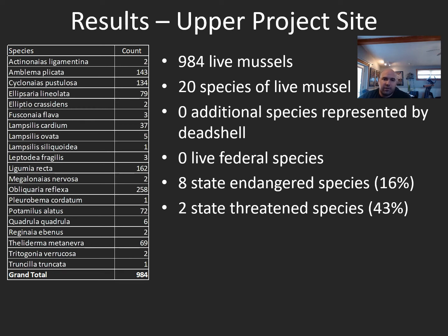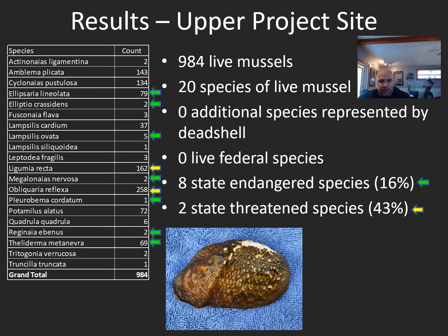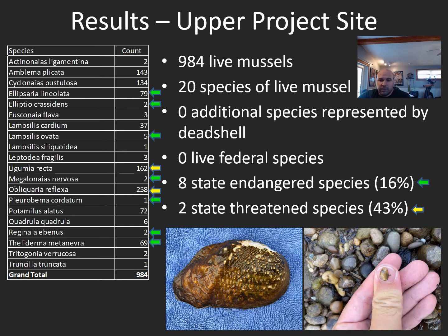Jumping to the next site, on the upper project site, again, 0 live federal species of mussels. We had 8 state endangered species for 16% and 2 state threatened species for 43%. And at this site, over 60% of the mussels we collected are state listed. Of special note at this site, we found pistol grips. You don't typically find those in the middle of the Ohio. And we were actually finding juveniles. The clarity and the sunlight were so great that you could actually see the juvenile siphons.